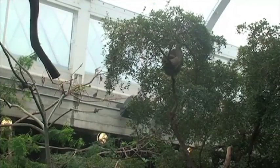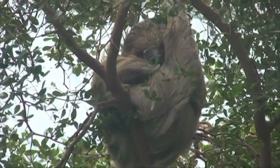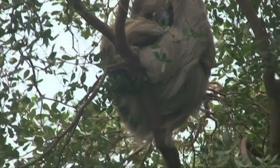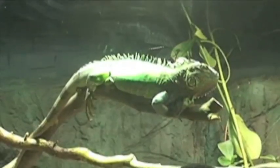My name's Emmanuel, and I'm standing in the man-made rainforest in the London Zoo. High above the tree, the sloth sleeps in its habitat. Behind me is a green iguana in the rainforest. It lives on land and water.